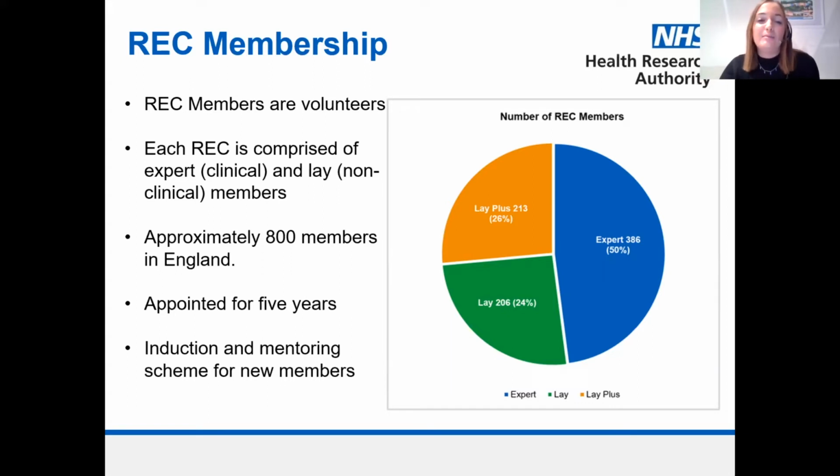We are finding it more challenging to recruit new members. We've definitely noticed since the onset of the COVID-19 pandemic and the pressures in the National Health Service in the UK, we're finding it more difficult to recruit new expert members. So that's something that we're really working on at the moment in terms of what we can do to attract new expert members and to make it easier for them to become involved in ethics committee work.